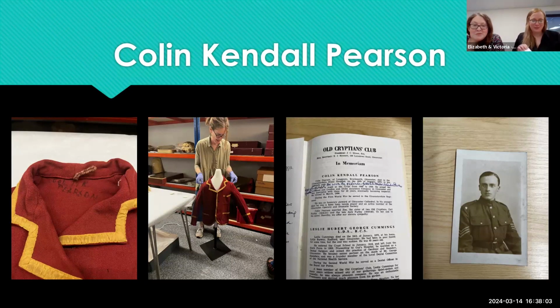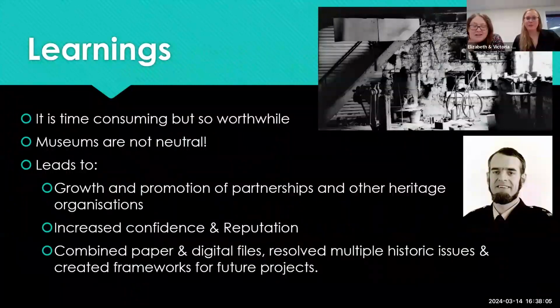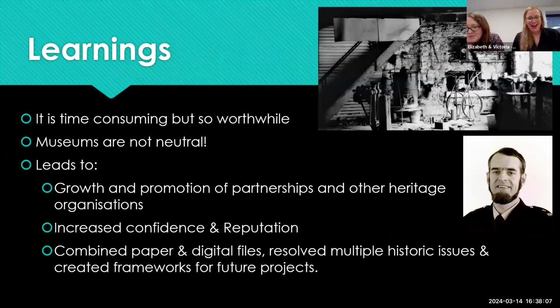I'll just finish up on some learnings if you're okay to do the next slide. Thank you. So banishing the backlog can be done by incorporating it into our other activities. Just take it bit by bit is what we'd say. It's time consuming, but so worthwhile. So much more can come from the research, not just improved records, but new opportunities, new procedures, new friends and partners. As a whole, the exhibition opened debates for us about identity, politics and gender and their place within uniforms.